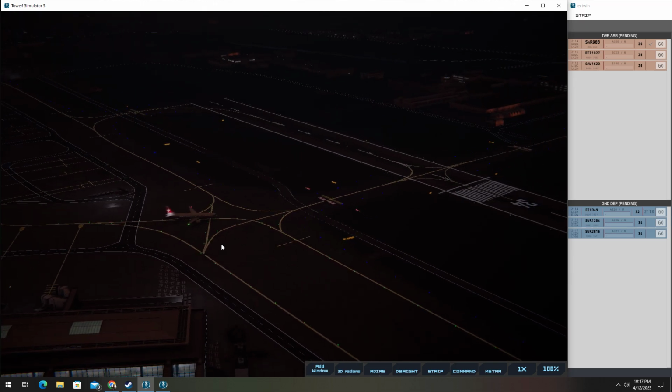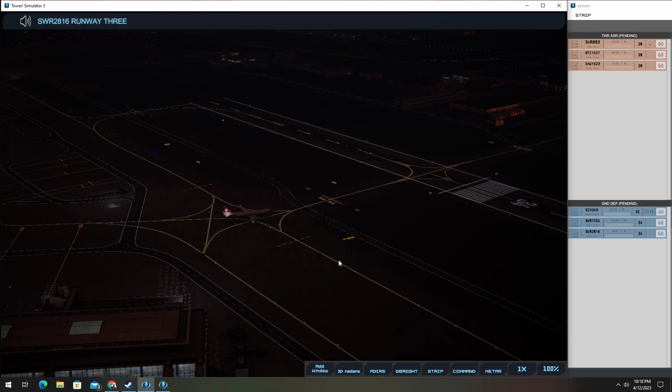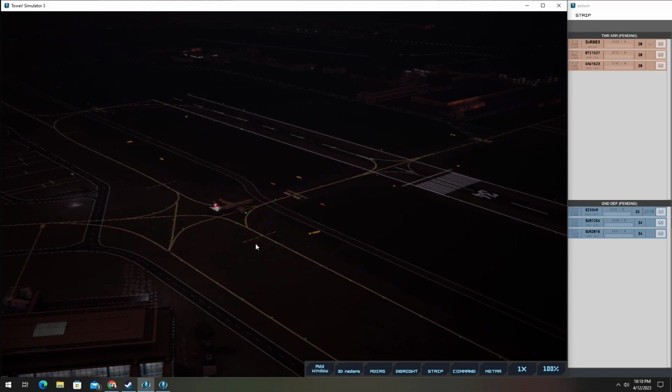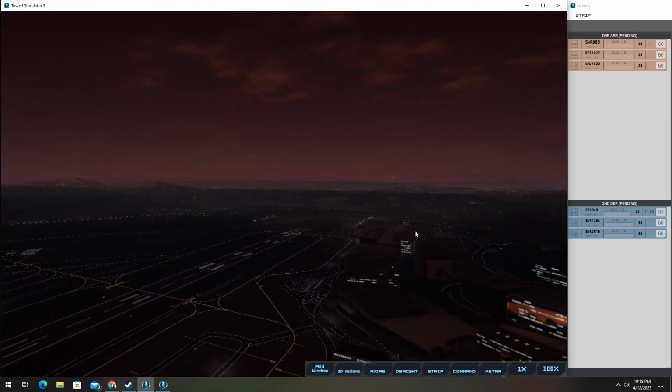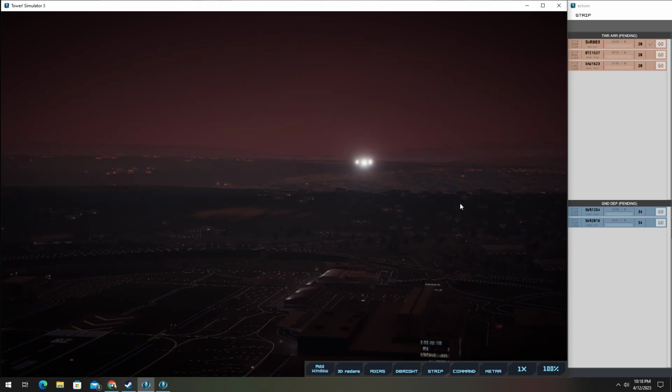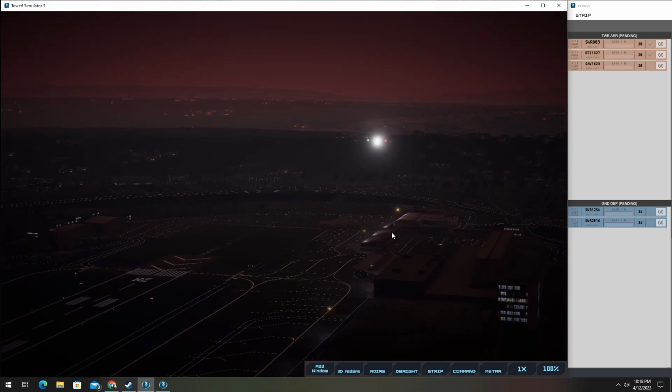Zurich ground, Swiss 2816 ready to taxi. Swiss 2816, runway 34 at Romeo 8. Runway 34 at Romeo 8, Swiss 2816. Shamrock 349, contact departure. Roger, good evening. Zurich Tower, Air Baltic 1027 on final 28. Air Baltic 1027, runway 28, clear to land. Runway 28, clear to land. Air Baltic 1027.